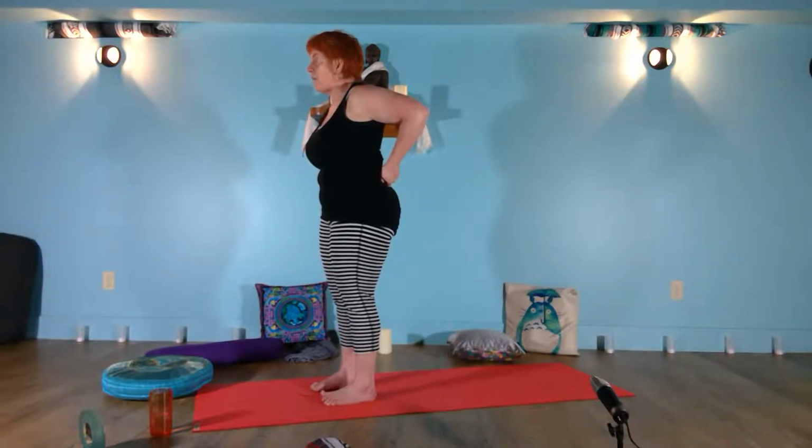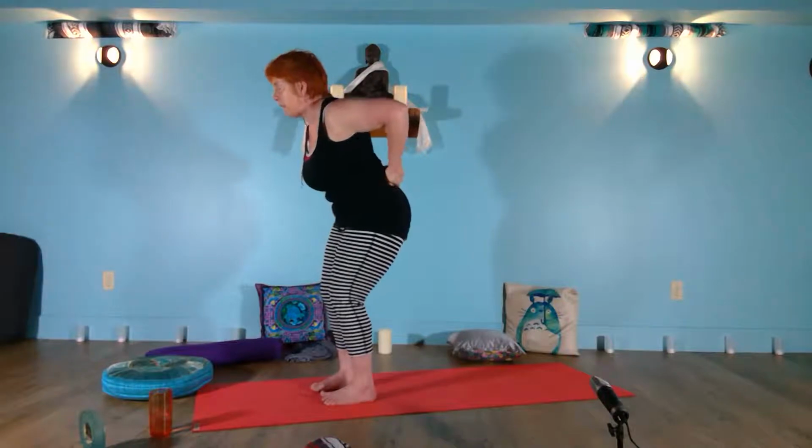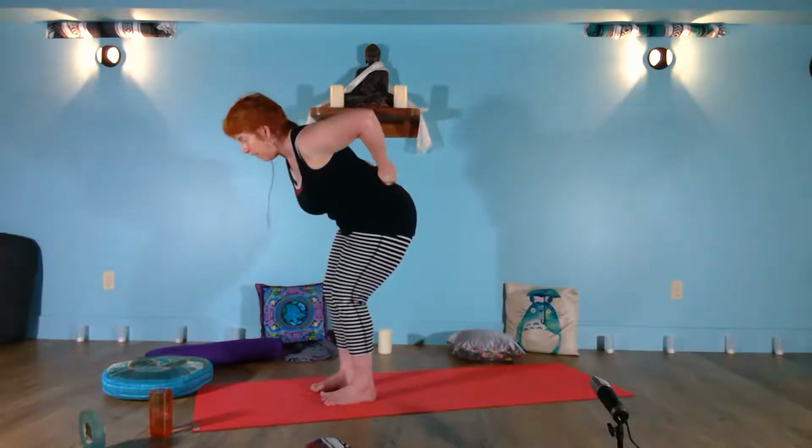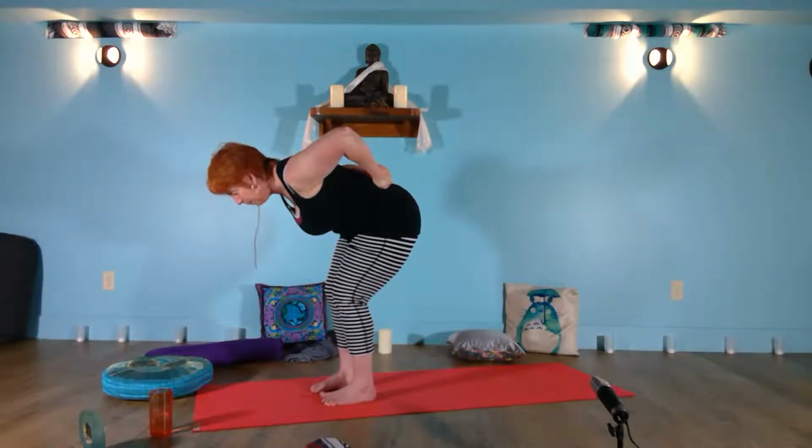We're going to take a big breath in for a halfway fold. So as you fold on a breath out, knees soften, belly comes in a little bit more. We find a long, flat back. Nose points toward the ground. Let the collarbones get a little smilier.